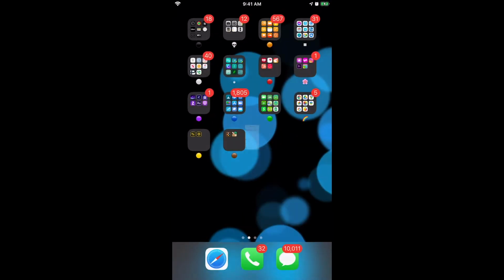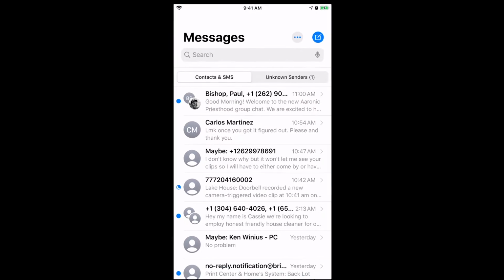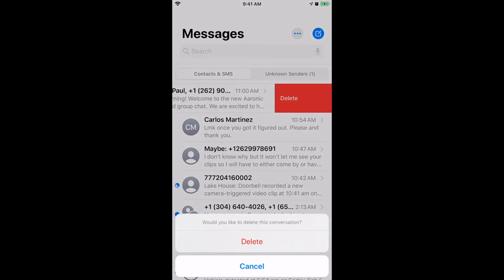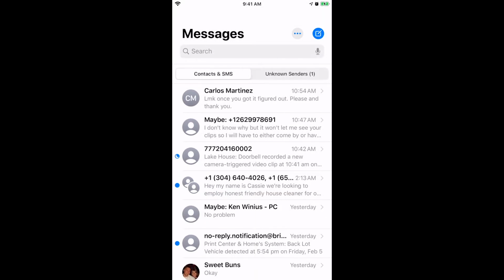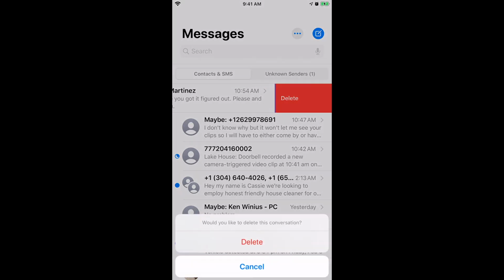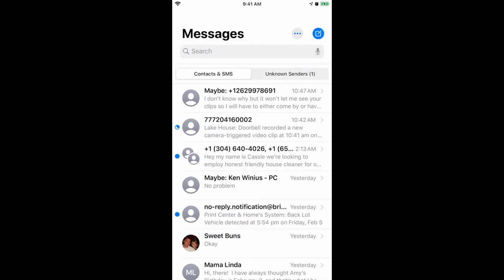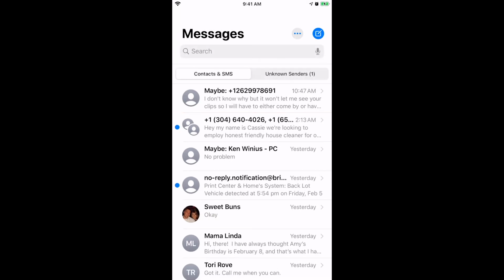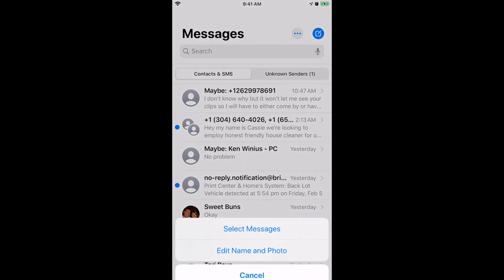And if you want to take it even further, you can go to your messages, okay? And you can delete all of your messages that are in here by swiping to the left and deleting. And that will free up not only the big ones that are taking up a lot of space, but it will free up all this message space that's getting taken up, okay? You can go through and do that.